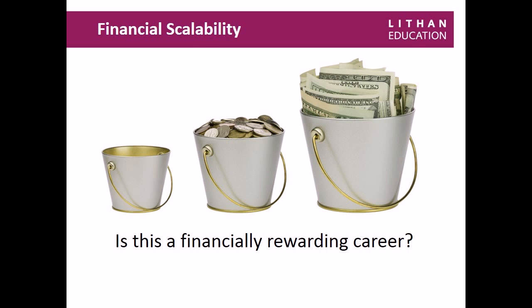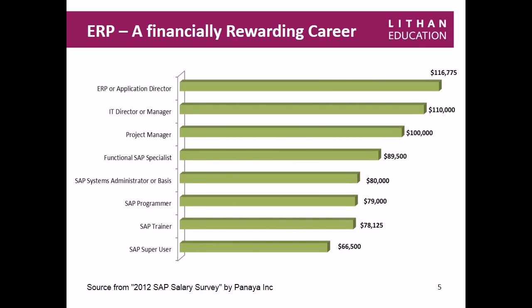So now we tackle the most important question: does an SAP ERP profession pay well? Is it financially rewarding? Let the facts speak for themselves. According to Pranaya, which is an SAP consulting company, SAP ERP professionals are paid in various grades, all of them quite high. You can earn from $66,500 to as high as $116,775 annual income.